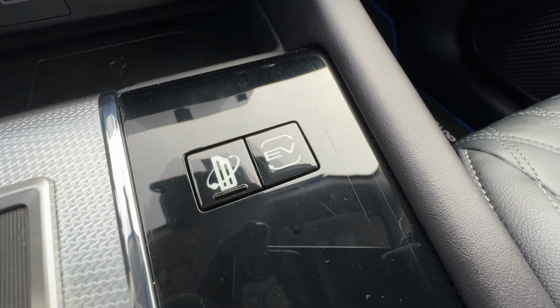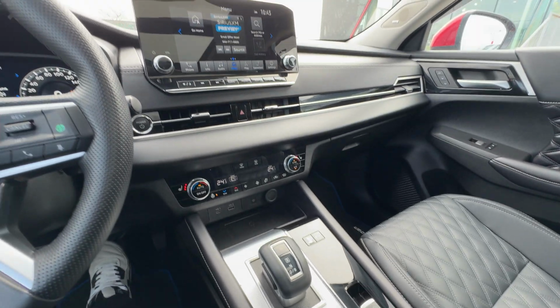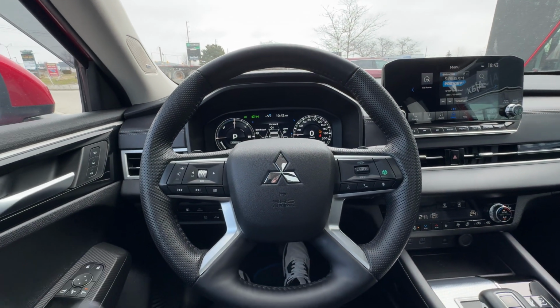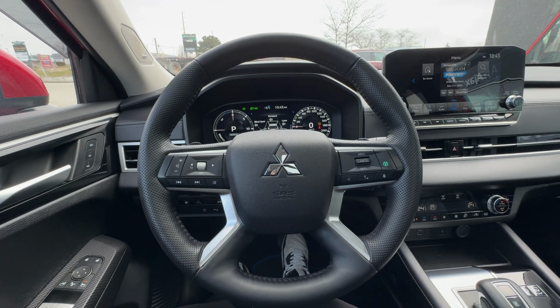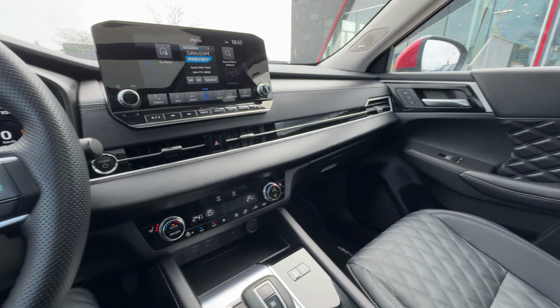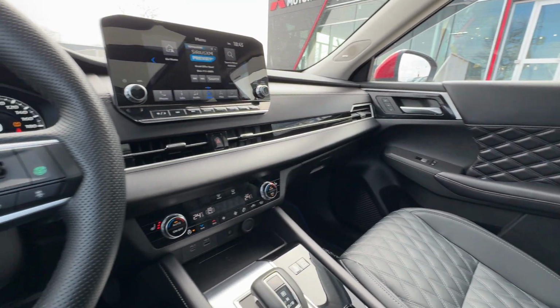And then the EV button, all that does is try to utilize the EV power before any gas assistance. So if you are one of those people who works maybe 15 kilometers from home, definitely just throw it in EV with a full battery and you're there and back and never touching the gas, which is kind of the point of the plug-in hybrid, if that commute is short enough for you.